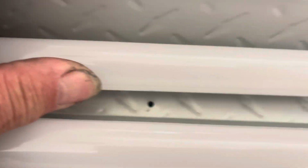I drilled 6 small holes in that. And the nice thing is when you flip this over, these bulbs are actually relatively flexible, so getting to the screw holes will still be nice and easy.